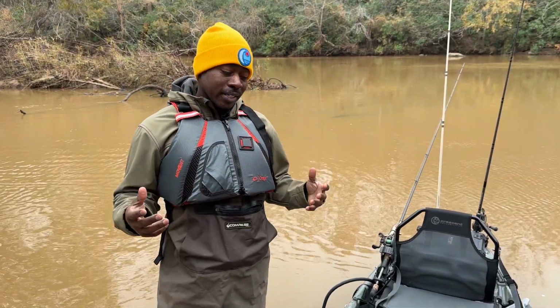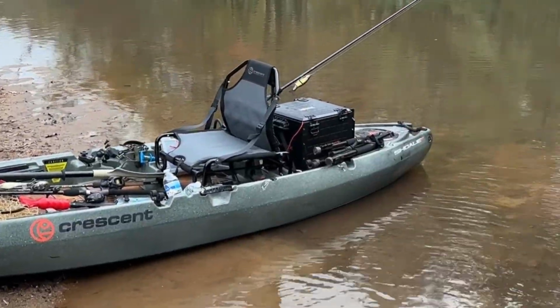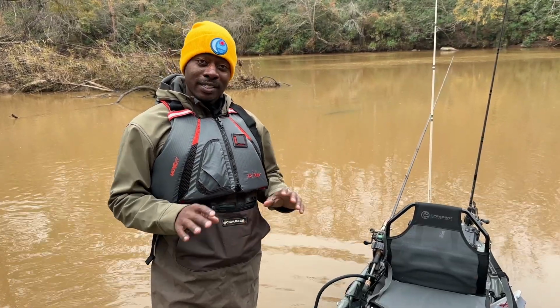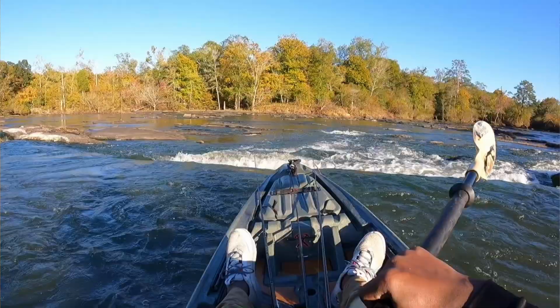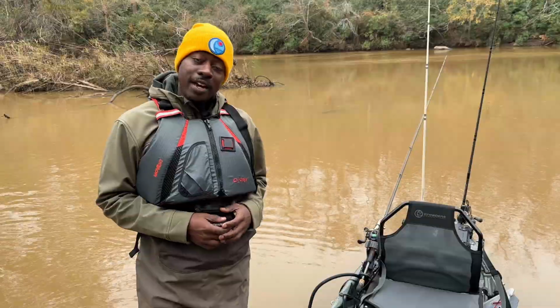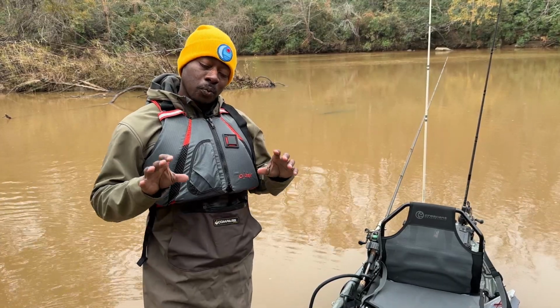There is no better time than right now on the river to break down the Shoalie and why I like it. So far, I've had this kayak for 3 months. I probably put around 50 to 60 miles on it and went down class 2 and class 3 rapids. It is a blast, guys. Comes through the water really good, and you can ferry across water really easy.